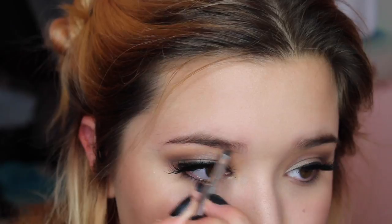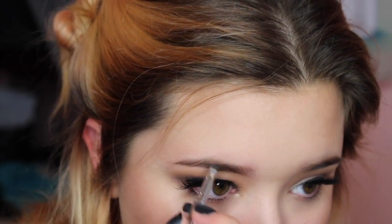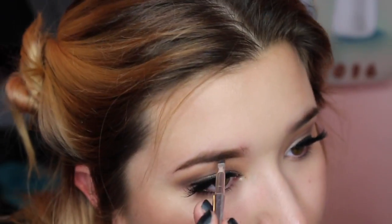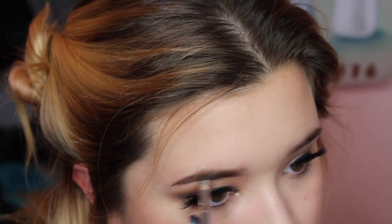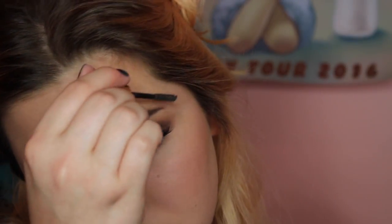Okay, so I'm going to go ahead and fill in my brows with the Ka-Brow by Benefit, which is just a little brow gel. Alright, so this is what the brows look like filled in, and I'm going to go ahead and set them with a brow gel. I'm going to use my Revlon Brow Fantasy in just this little blonde side.